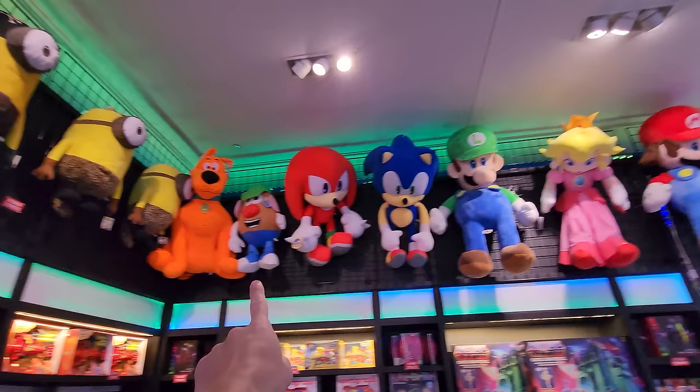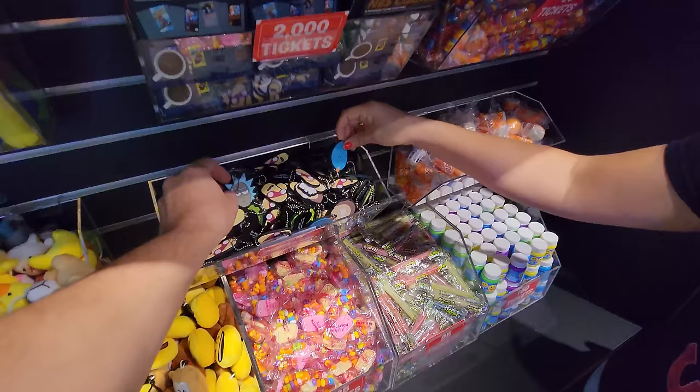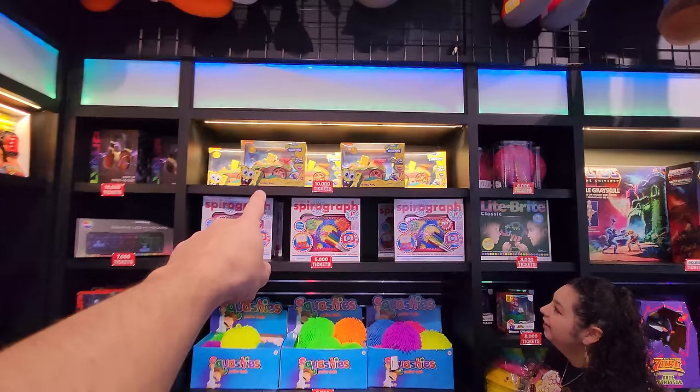They're Rick and Morty. Oh my gosh! They have like a bunch of different ones. See that one? These are cool. Got some coasters there. Is this one of those things you put on your finger and then you loop and flick it at somebody? They even have the claw here, guys. That's really cool. What else do they have? Hey, they got a SpongeBob RC car. What the heck?